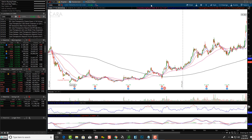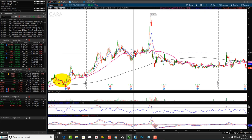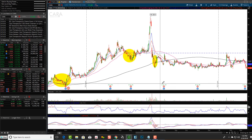Let's take a look at Kara here. You'll see Kara had a little bit of a wider V right here. See that? Kind of a V, not as pointed, but it's still got a V shape, pull back, breakout, right? You see these patterns over and over and over again. There's kind of a V pattern here. There's kind of a V right here. And then this one failed. This one kind of pulled back and then just tanked, right?